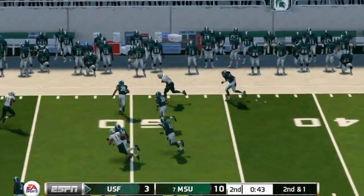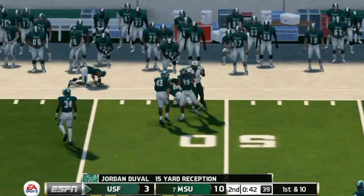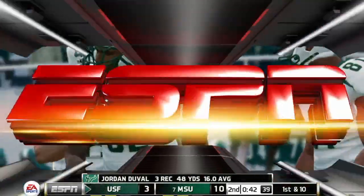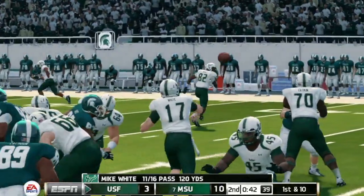Caught with room to work. He's knocked out of bounds around the 49-yard line. That's a gain of 16. First down.